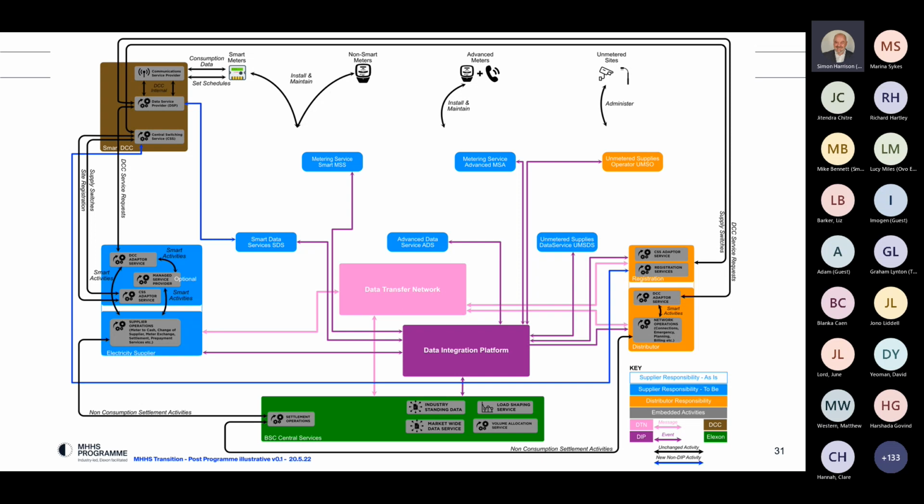And then just to show, once the program's done and the migrations are completed, this is the simple version of the Patrick or the TOM. There's no electricity inquiry service on here because these are slightly older slides, but it just showed that the DTN remains. There will be, and I haven't necessarily got it, the metering service smart, where it's working on traditional meters, will still need to send meter technical details using the DTN flows to suppliers and to other participants, things like that.